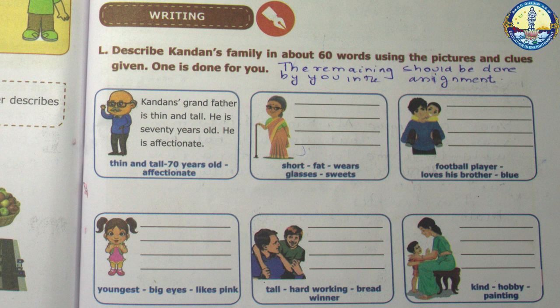Describe Kandan's family in about 60 words using the pictures and clues given. One is already done for you. The remaining should be done by you as an assignment, looking at the pictures given to you in the YouTube video. Look at the first picture. Kandan's grandfather is thin and tall. He is 70 years old. He is affectionate. With the hints given below, they have written these words about Kandan's grandfather. Similarly, look at the other pictures and do the same as an assignment.